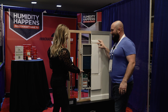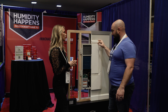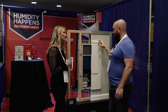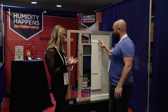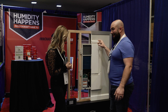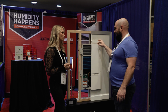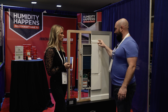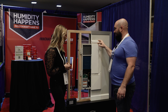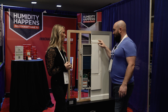So this is the humidity sensor right here. There's an internal humidistat, so it ranges between 35 and 90. Obviously, why would you want a dehumidifier if you're going to set it at 90? But that's how it comes, ready to go. Anything below 60% is going to make sure that you don't have any mold growth. It's going to help with your mildew smells, that kind of thing. So we recommend around 50%, and then it'll just kick on and off as needed.